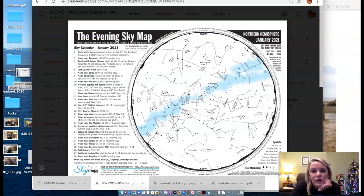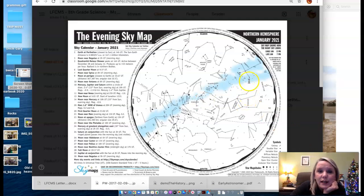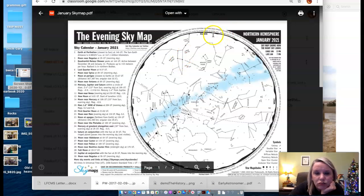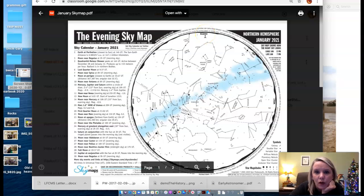So all I want you to do tonight, if it's clear out, is to look around your yard. Figure out where north, south, east, and west are. Try to get yourself acquainted with how this map works in your home or outside. Even if you live in town, you're still going to be able to see some of these really bright constellations, which are the first ones that we're going to be looking for.